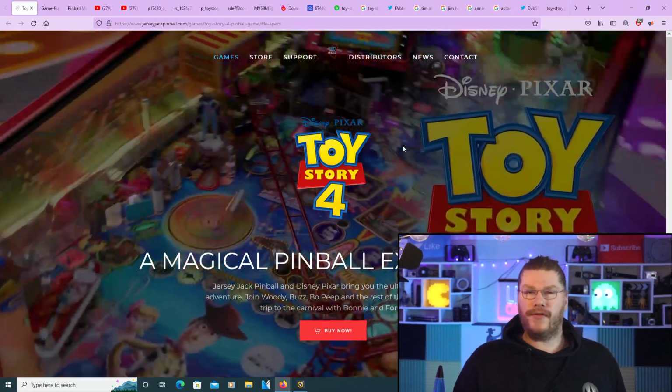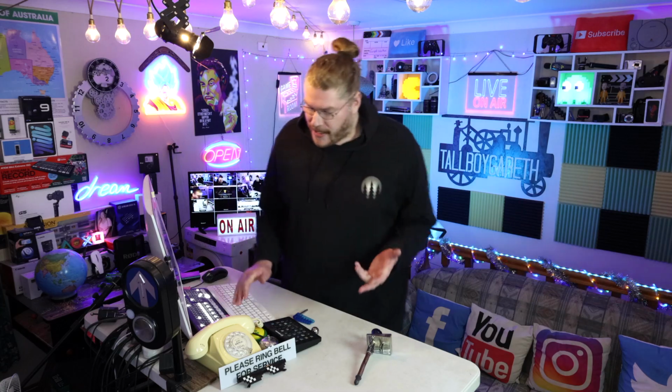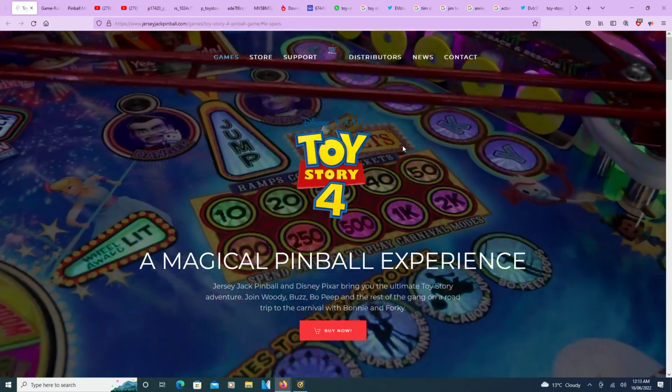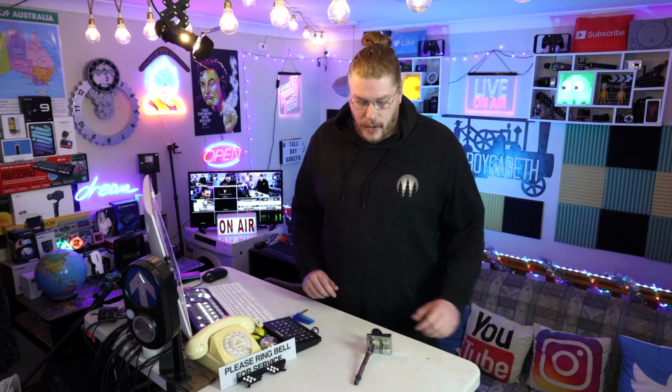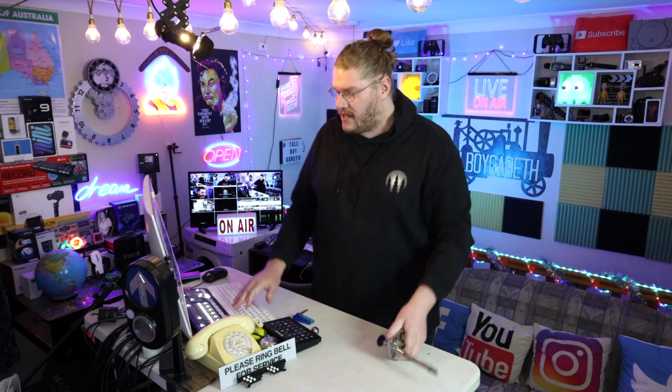We've heard the rumors for over a year now, and they've finally been proven true because Jersey Jack Pinball have just released their newest game. What is this, number 5 or 6 now? I don't even know anymore, but they're doing such a great job, obviously. It's going to be Toy Story! So let's just plunge our way into this story.